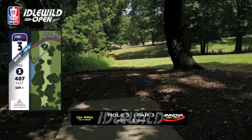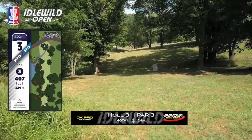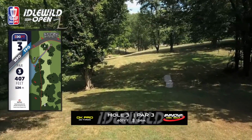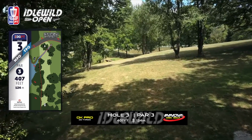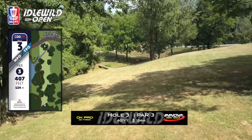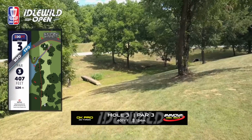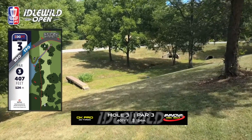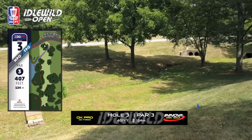Alrighty, a bunch of pars and a birdie from Ried, it looked like. Moving on to hole 3. Par 3, 407 feet, downhill pretty much the entire way. You've got OB left side, and actually this year, the creek right in front of the basket is OB. So really these players are looking to push this one long of the pin if they can to ensure that they're safe. That's exactly right.